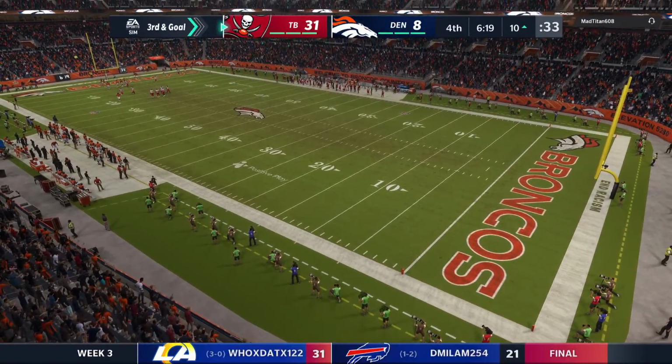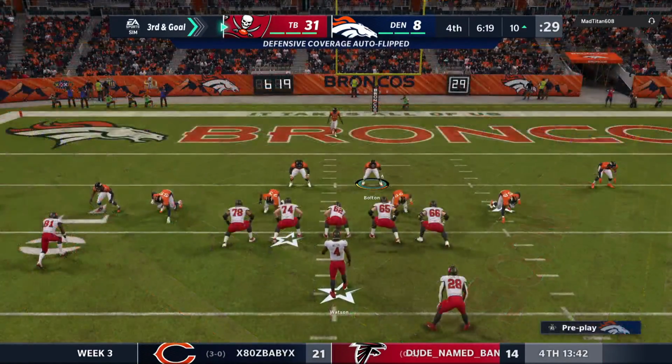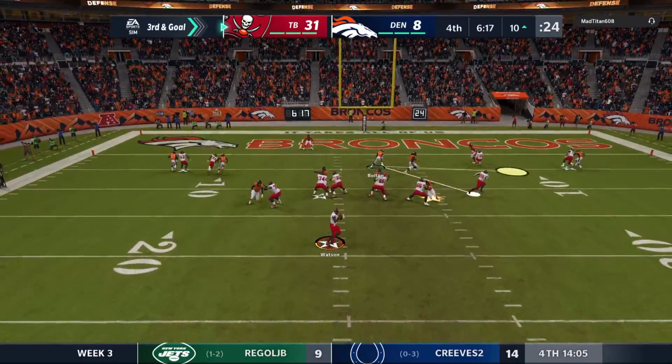You got to be precise with your throws, especially in this situation. You're inside the 10-yard line going into the end zone. But sometimes the emotion, the excitement, sometimes the decisions just aren't made very well because of that.